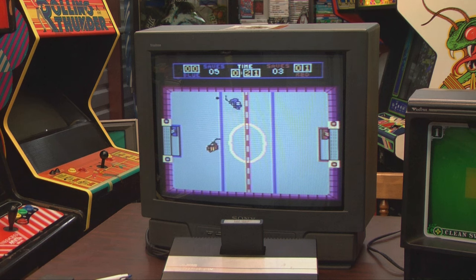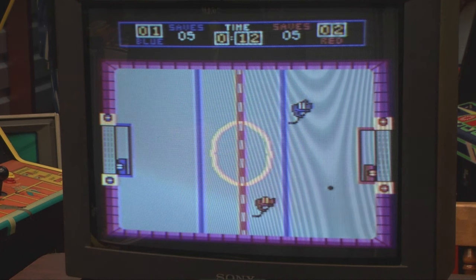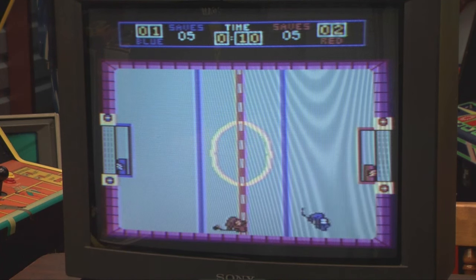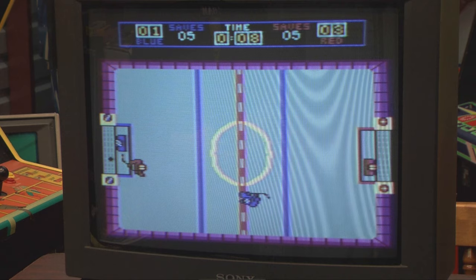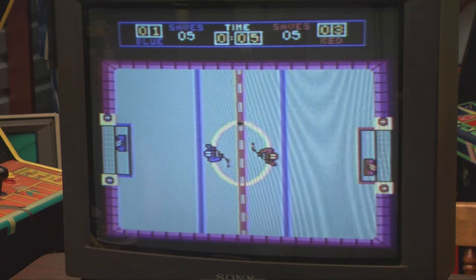Which reminds me, a copy of this game was sent to the show by our friend Ben from Buffalo, New York. Oh. Denied a hat trick in Hat Trick. It's okay though, nobody actually throws hats on the ice. Oh, you get it! You got it. Here's your hat. Achievement unlocked.